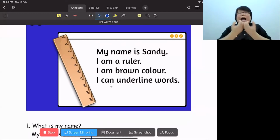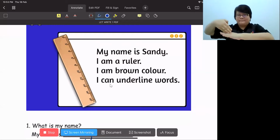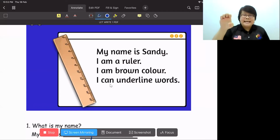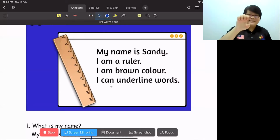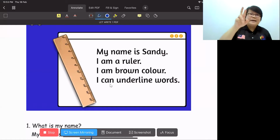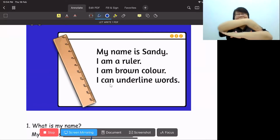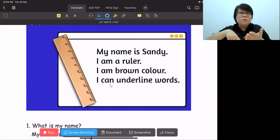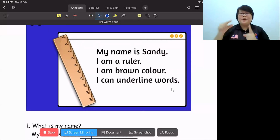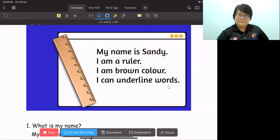Underline. Okay, how do you spell underline? It's a bit long, okay? U-N-D-E-R, L-I-N-E, okay? Again, U-N-D-E-R, L-I-N-E, underline, okay? Underline what? Yes, underline words. Underline words. Yeah.